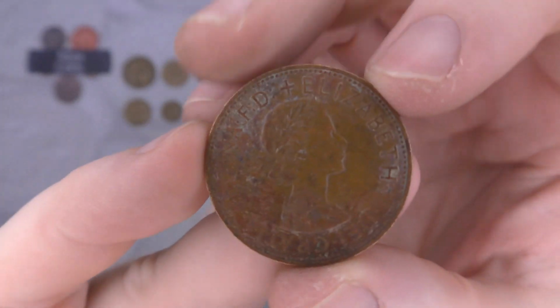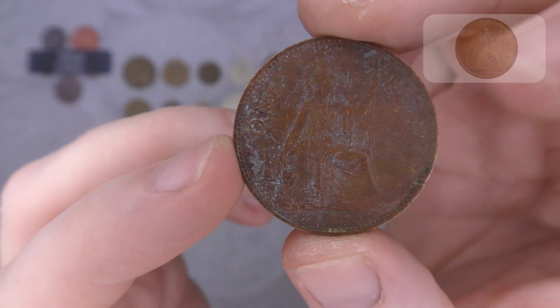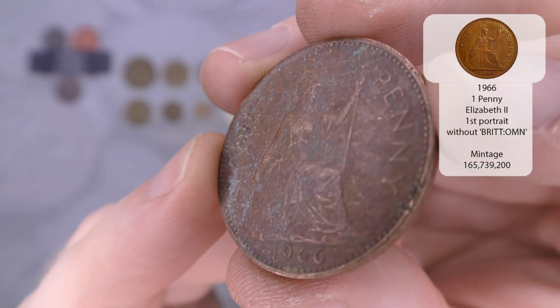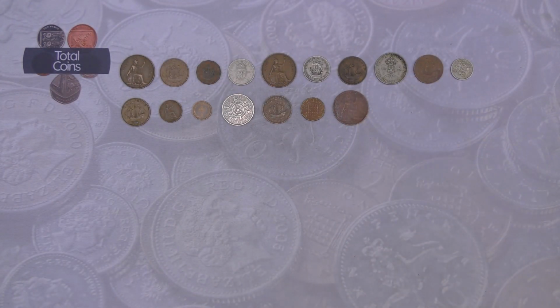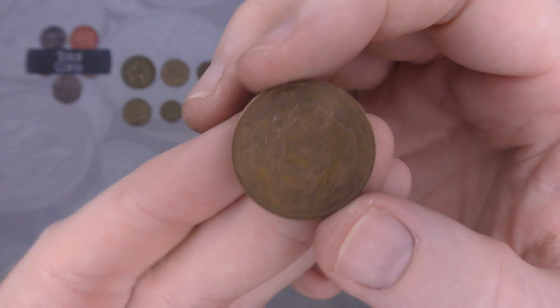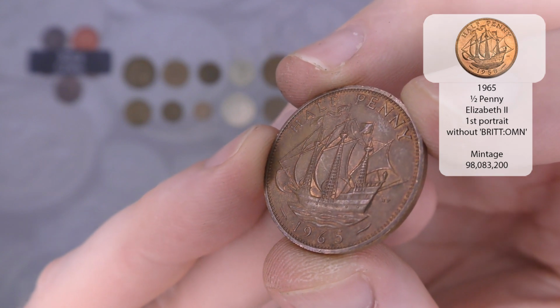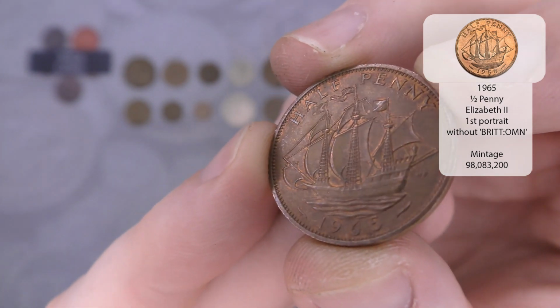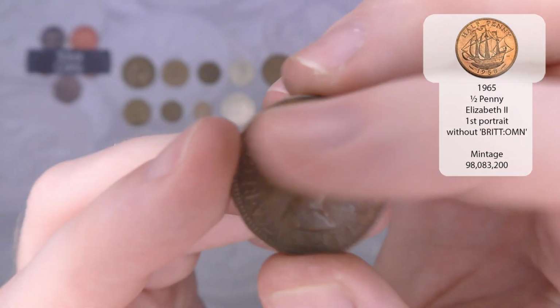Next up, we've got an Elizabeth II, once again not in the best condition, and it is a 1 penny from 1966. Then we've got another half penny. This time it is from 1965. So that will be Elizabeth II again.